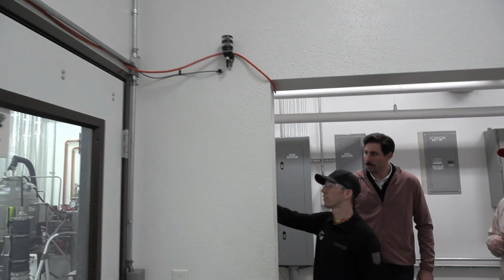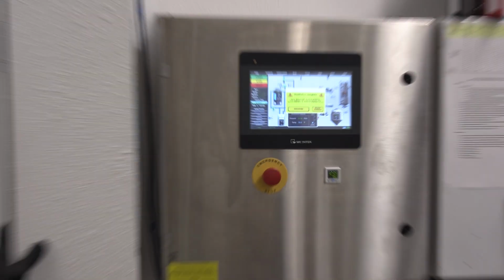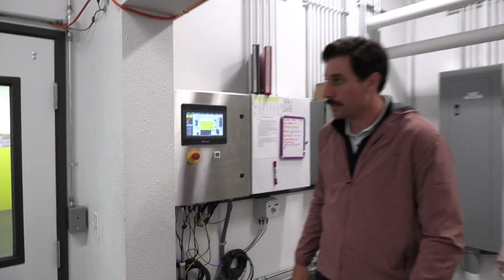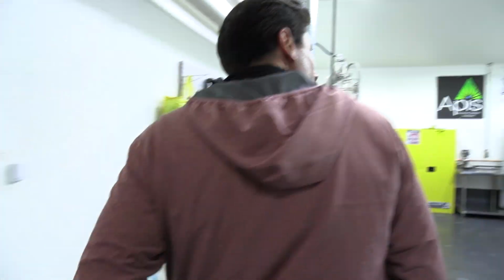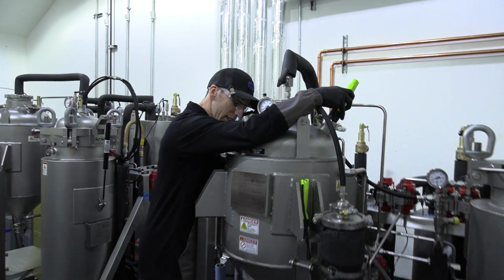There it goes. So a green light will flash. It'll say distillation's complete. I see. You guys want to get this? So run's complete. Acknowledge. No, you don't have to acknowledge it yet. Okay. We'll let it keep going. Okay. Then you'll come in here. I will take this, and we'll look in here, and I can see that it's ready to pour.